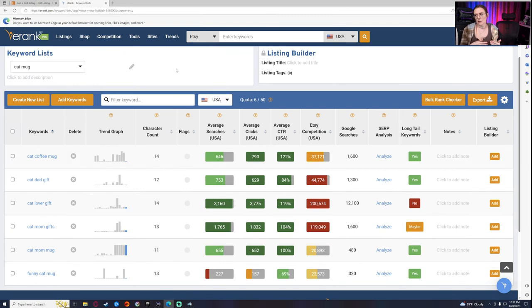But at the same time, I also think that customers are pretty conditioned to seeing big long titles on sites like Amazon, eBay, and Etsy. So I really don't think, and this is purely speculation, that it's going to upset your buyers if you use a longer, more keyword-stuffed title, as long as you're not just putting cat gift, cat mom gift, cat dad gift, cat mug, cat coffee mug, and just listing all of your keywords. You have to be a little bit strategic about it.